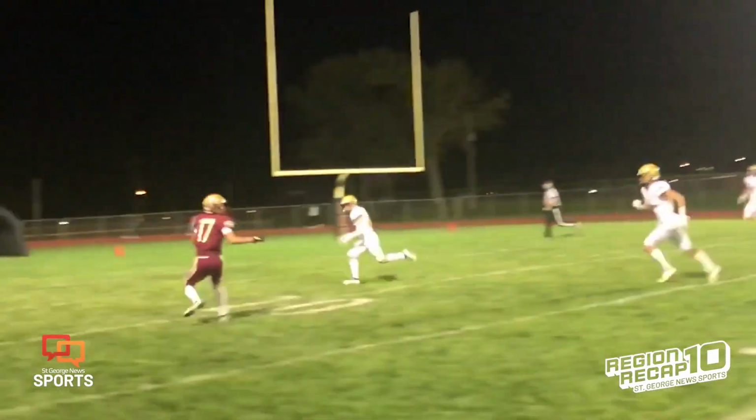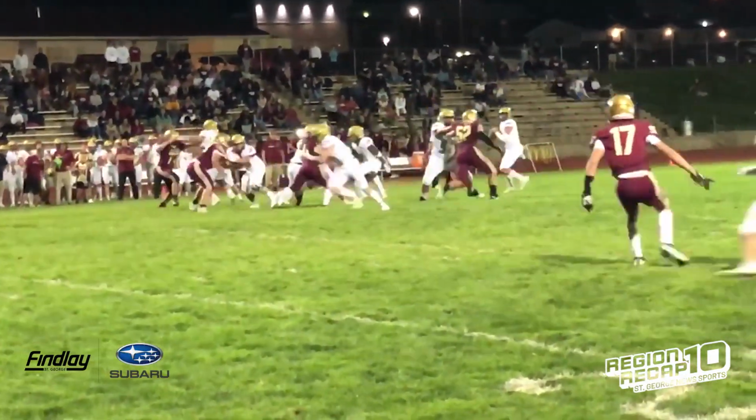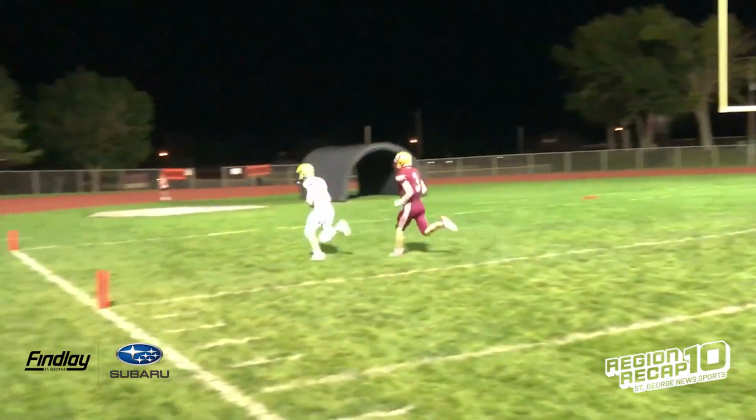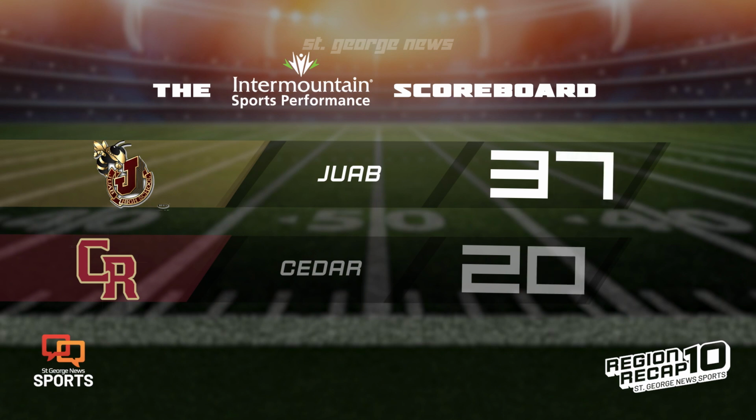on top 14-7. The Wasps would then get a field goal and then a touchdown a little while later after a blocked punt, as they added 2 more touchdowns on a 30-yard touchdown pass. The final score, Juab 37, Cedar 20.